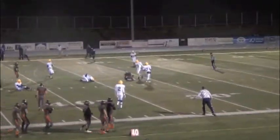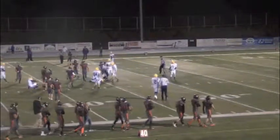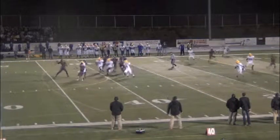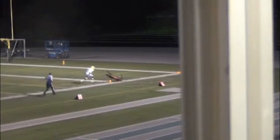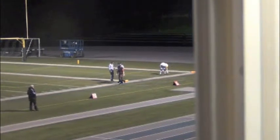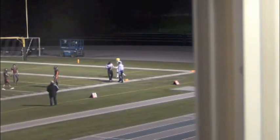Go! Evans' pass is complete over the middle. Number 2, Alroy Zacharias. It'll be a first down, Tigers. Let's go! Number 7, Ryan Fisher, looks like he's down on about the 1-yard line.